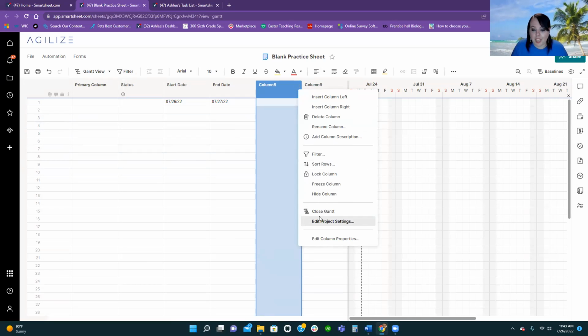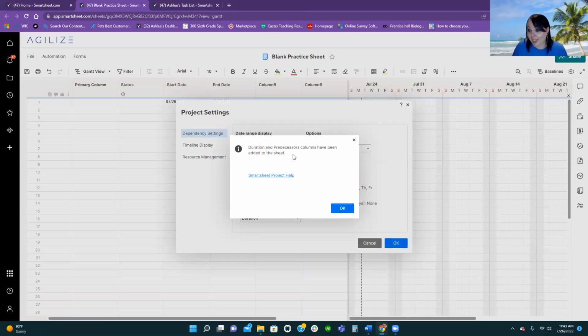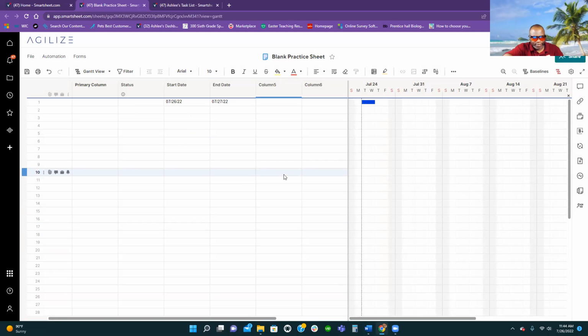In your project settings, that's how you add dependencies and all of that. You just go into your project settings and it's right there for you. You just click the little dependencies enable and it automatically adds the columns for you. You can also choose, if you're a business that does work on the weekends, your working days, how long the working hours are, and which holidays you want to be included. Some construction companies that I've worked for use Monday through Saturday because they work on Saturday. We'll stick to Monday through Friday for right now.